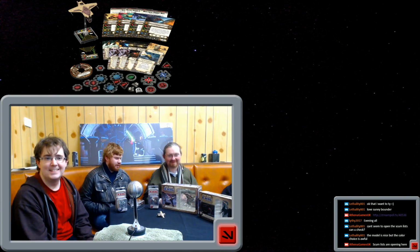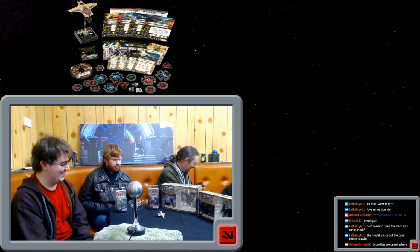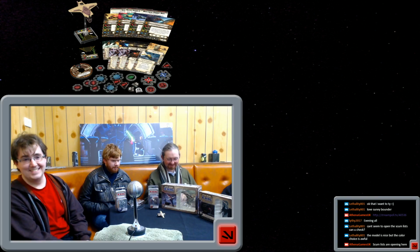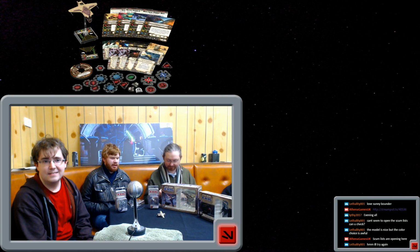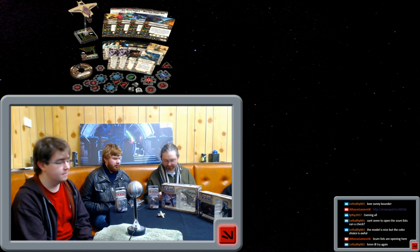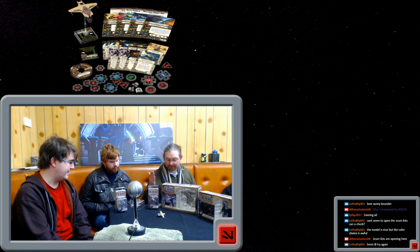The model is nice, but the colour choice is awful. Oh no! I'm going to respectfully disagree there. Though, to be honest, I prefer the Kihraxz from the Hired Guns expansion in the paint scheme compared to the... I appreciate that they're doing that to keep the consistency there, so, you know. So, pilots for this thing.